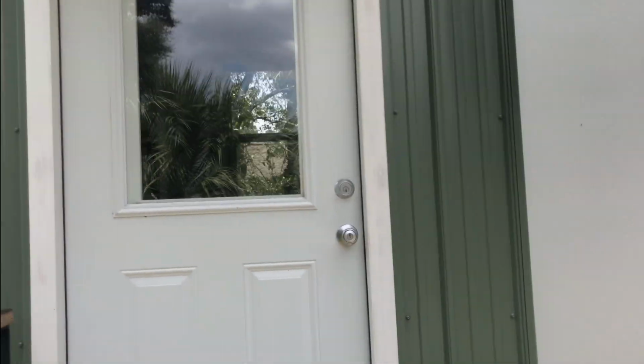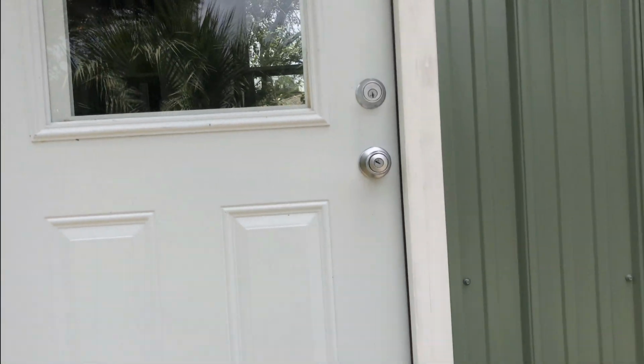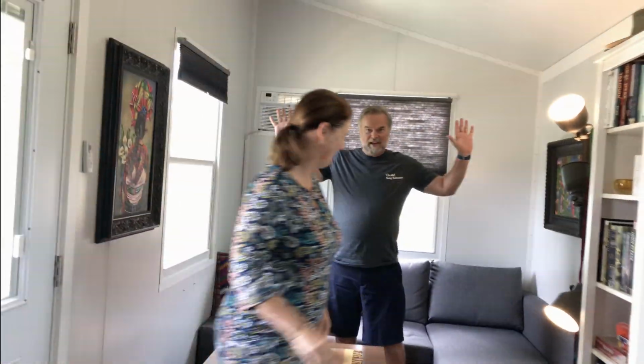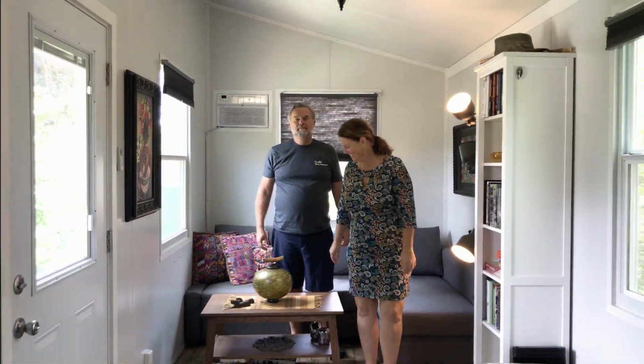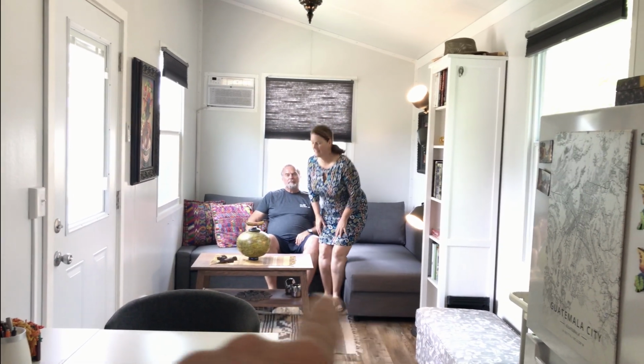So let's see, I'm gonna go knock on the door. Hey there! Hey guys! Come on in! You guys ready? Yeah! Cool. So check this out. There's Bruce and Shari, and this is their Dragonfly. Now they opted to not have the second bedroom wall put in, so they have a bigger bedroom.